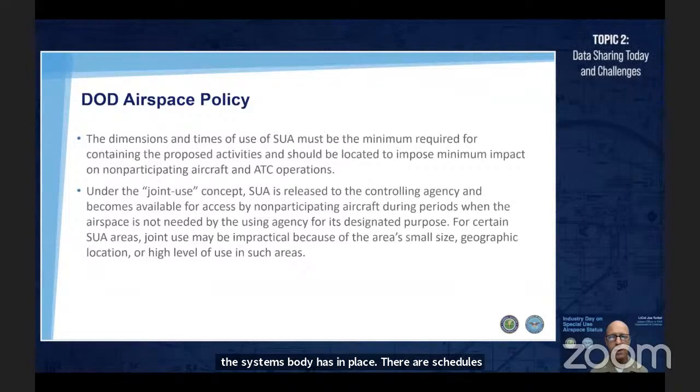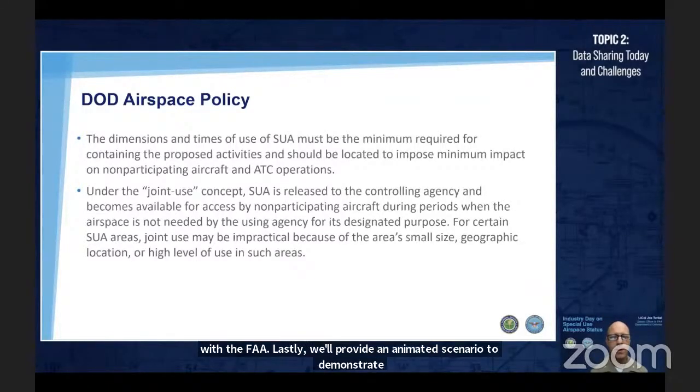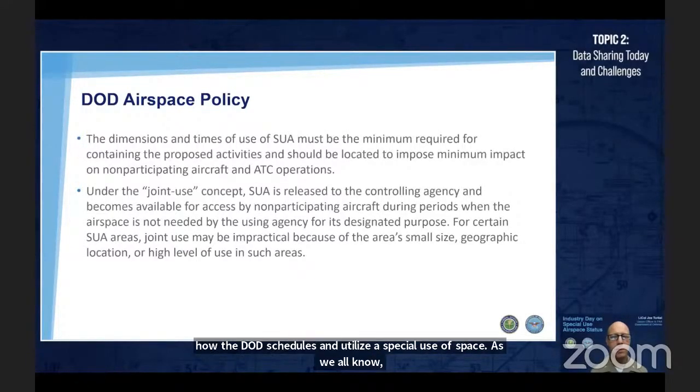As we all know, navigable airspace is a limited natural resource, and as such, it needs to be managed both safely and efficiently. In carrying out that responsibility, it is the DoD's policy to ensure that only the minimum amount of airspace is used for our activities. Activities that range from surface-to-surface fire, such as artillery, to air combat maneuvers.